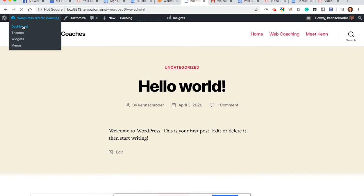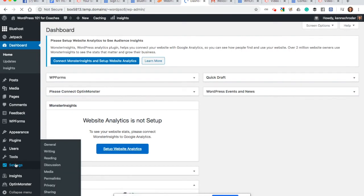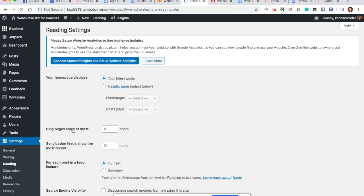Again, I'm assuming we're not going to set up your blog at the moment. You can always activate that later. And I'm going to go here to settings and then reading. These are reading settings: when someone comes to your site and they're reading it, what should be presented to them.